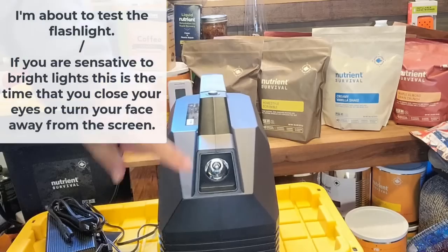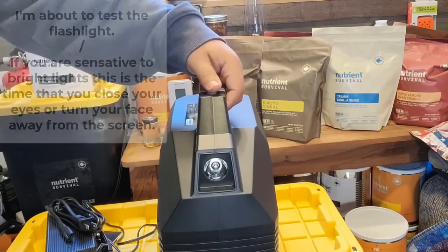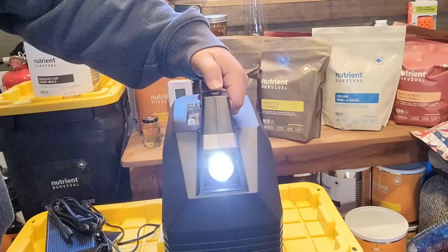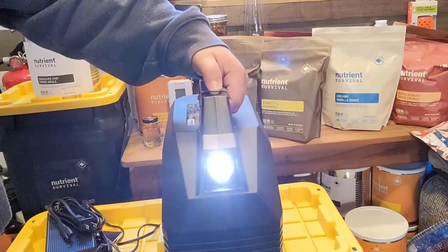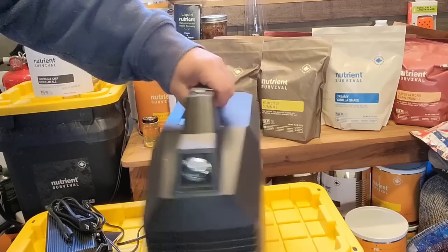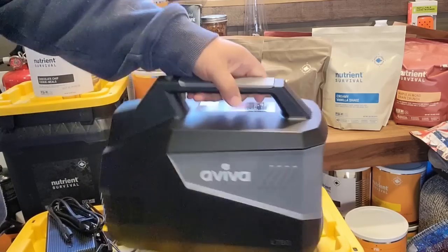And look at this. It comes with a little flashlight in the front. Let's see how that works. And it's got a strobe. Very simple so far. And as you all know, I like simplicity. Let's take a look at the working end.